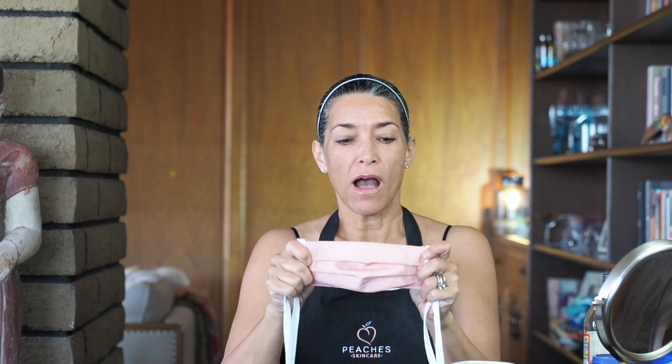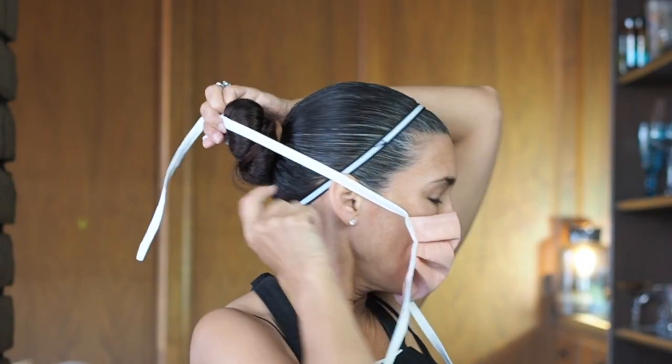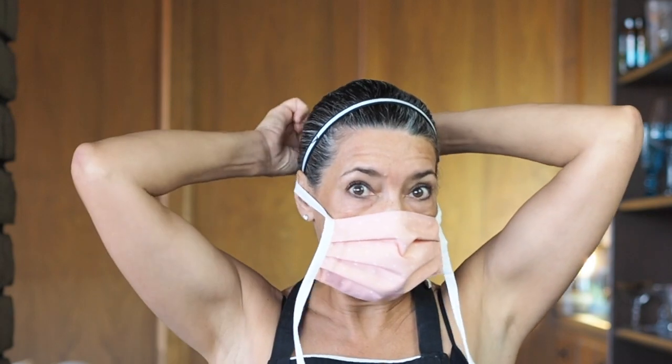We have these made by the lovely lady Mandy Townsend, who makes our smocks for all of our estheticians, and they're 100% cotton and they're washable. Little shout out, they will be available online while supplies last, but just try to find something that's 100% cotton and washable, or even silk. Put it on and see that it can tie not over your ears, but just around your head. So that's one thing. Look at the material you're using to put on your face.